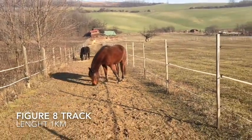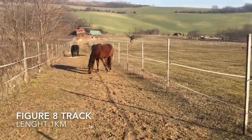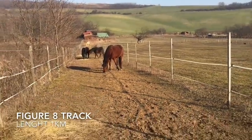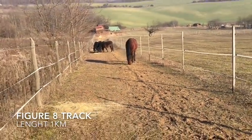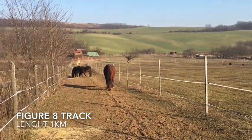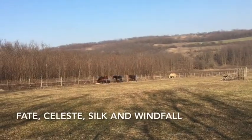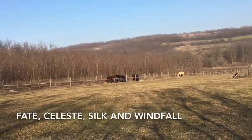And this is actually January that I'm making this video, so everything is pretty gray. But the track is still working, and that's nice. And I'm so happy we don't have mud at the moment. So they are coming up on the hill. We have a figure-8 track system. You see them on the far side now walking up.